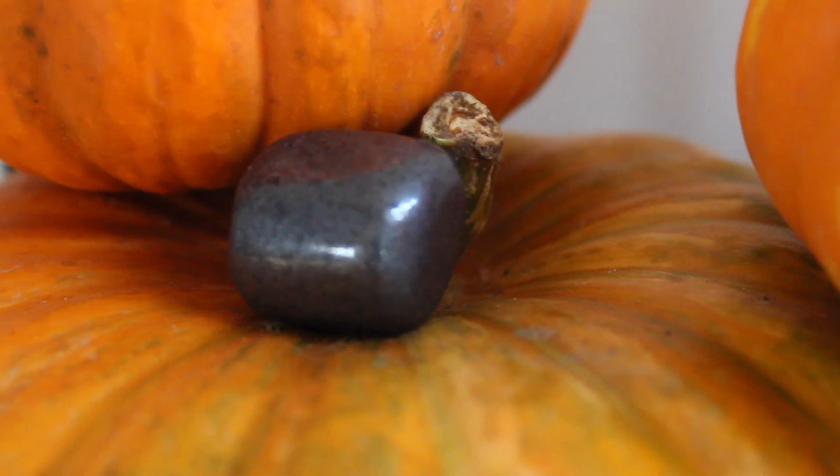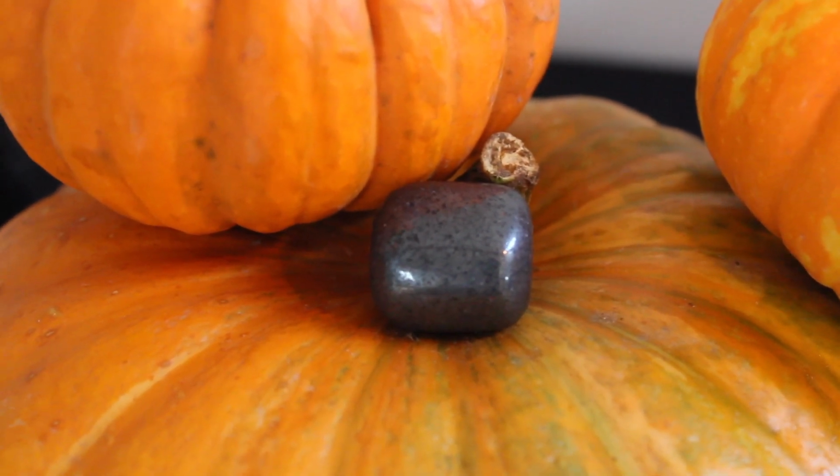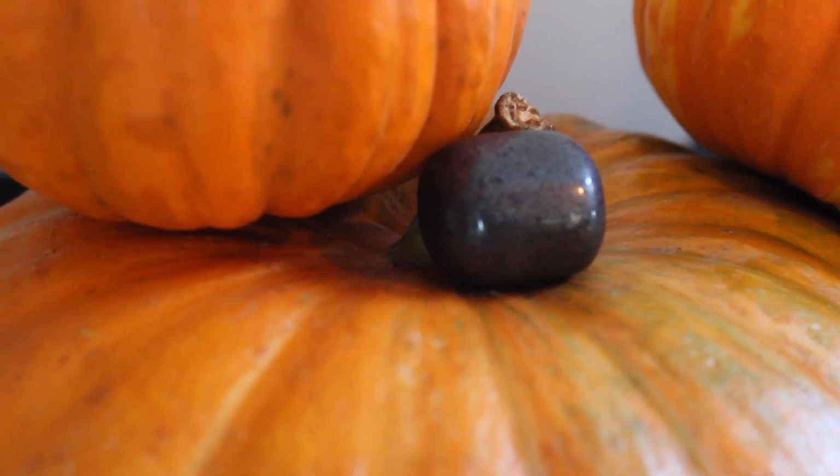Hematite is a stone of balance and stability. It will help you to feel grounded, increase concentration and focus, and boost your self-esteem. Hematite is a protective stone which dispels negativity and brings a positive vibration. But yeah, that's quite a nice chunky one. Look at it, it's very, very heavy. It's quite a nice shape, like a kind of rounded, rectangular shape. It's quite a nice big chunk, which is always nice to have a nice heavy bit.